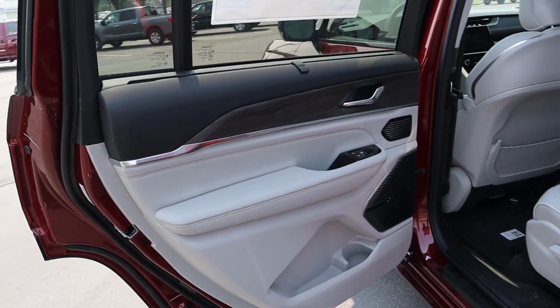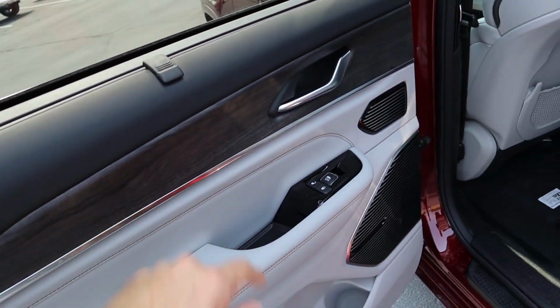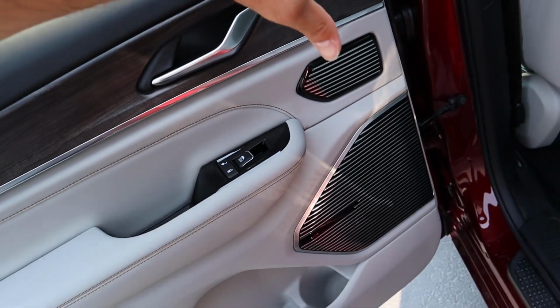So popping into the back, let's go over the door panel. First off, we've got the sunshade right here. We've got wood trim, and then nice metallic trim down below that. And then we've got leather and stitching on the door panel itself. And then we have the sound system.